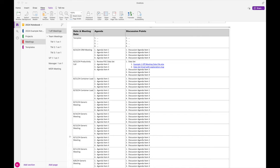I do tend to use my iPad. I'm not a writer on the iPad because my writing is terrible, as you all know. But I do use the keyboard on my iPad, so I'm not sharing my screen while I'm taking notes. I always just have it off to the side.